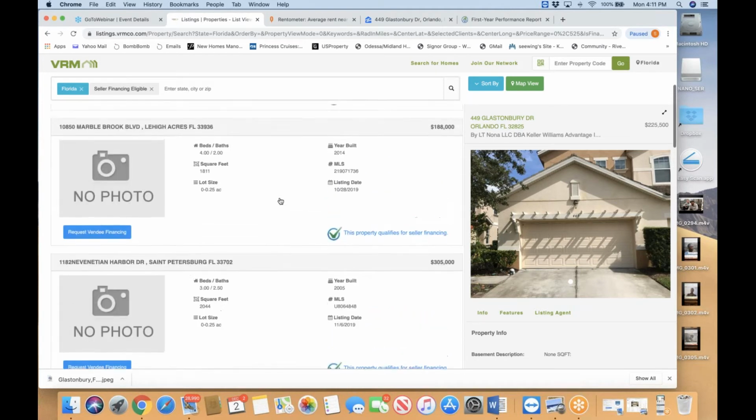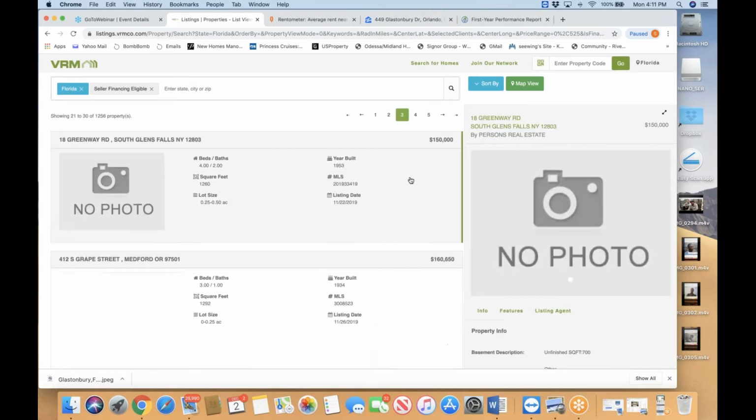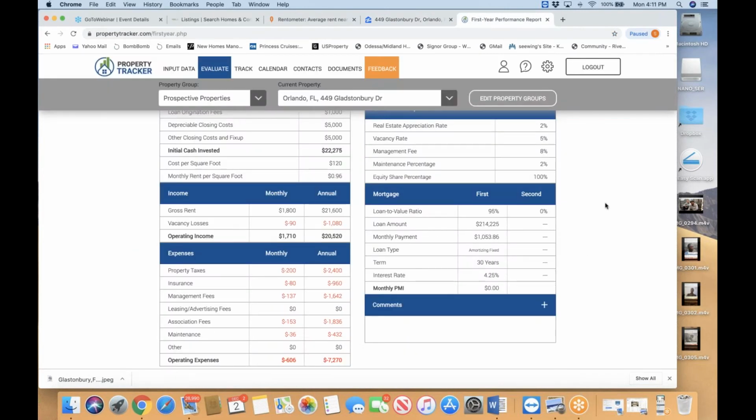So there are quite a few properties. I'm not going to go over them, but there are 4 pages. Of course, not all of them qualify to meet our criteria. So with that in mind, if you're interested in our system, our process, of course, feel free to contact me, Seewing Yee.